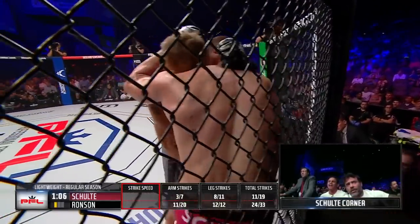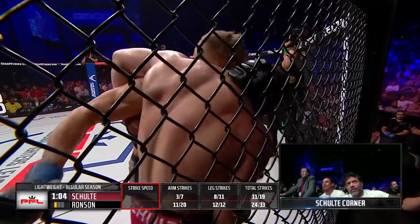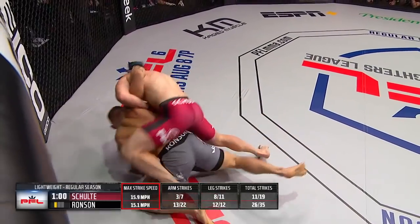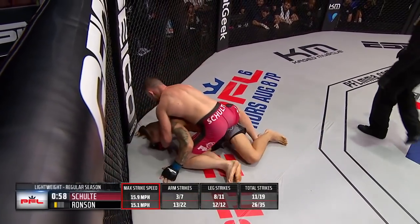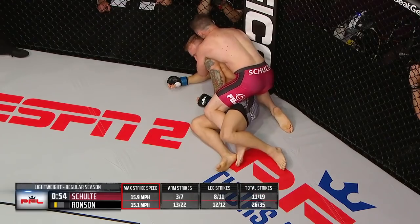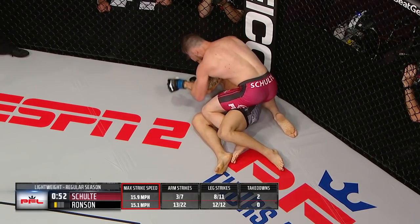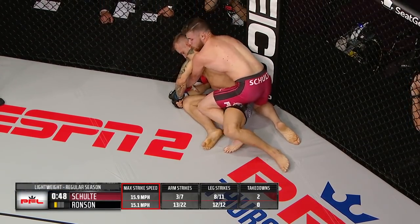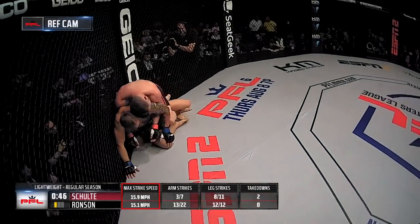Nice work with the underhook there by Ronson. Little hip toss. Got Ronson out of trouble and back on the bottom he goes with another fancy trip. Judo on display once again for last year's lightweight champion, Natan Schulte. And it looks like Ronson's head hit the mat a little bit on that one.